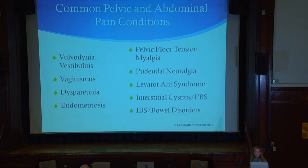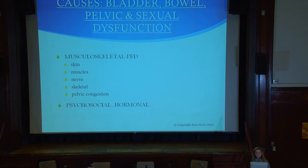So common conditions that as physical therapists we see and can treat, as well as the other disciplines which I'll go into later: vulvodynia, vestibulitis, vaginismus, dyspareunia, endometriosis, or pain from endometriosis affecting the musculoskeletal system, pelvic floor tension myalgia, pudendal neuralgia, levator ani syndrome, painful bladder syndrome or interstitial cystitis, IBS, and bowel disorders.